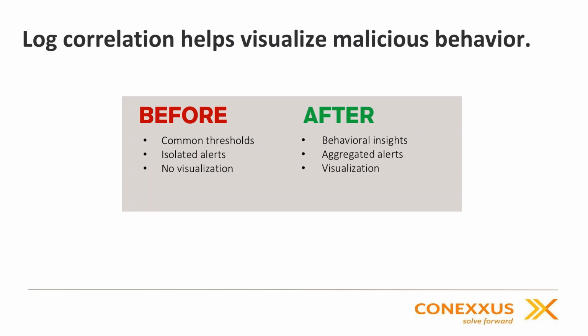Afterwards, we've got some behavioral insight. We start to understand how our employees are acting on a day-to-day basis. We've got these aggregated alerts where multiple machines are having these multiple failed logins. And we also get visualization to compare these and maybe predict some other activity in the future.